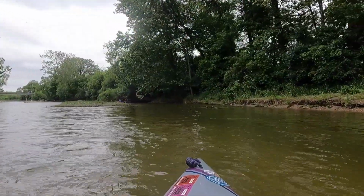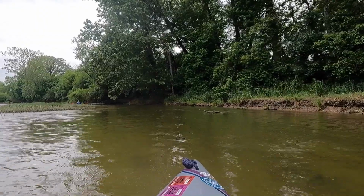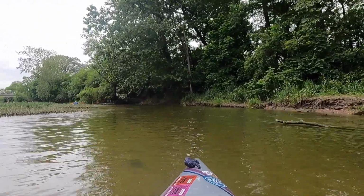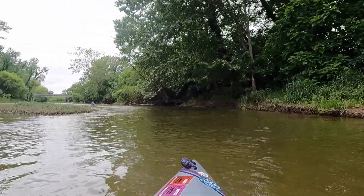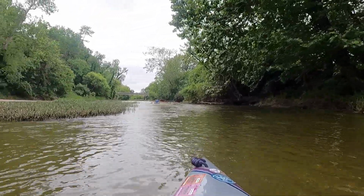This is sneaky. It's real shallow on the left side of that island. So in theory, this is the narrow, deep side. There always seems to be a wide, shallow side of an island and a narrow, deep side of an island.